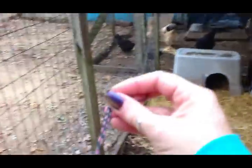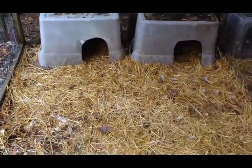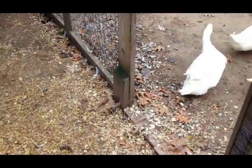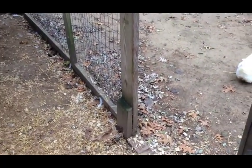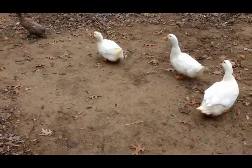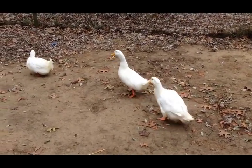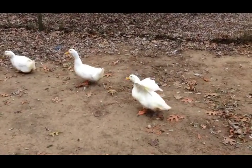As far as the ducks go, for winterizing for them, I basically just provide a lot of bedding. I put a really thick layer of straw down. They have lots and lots of layers of feather and down, and their feathers are waterproof, and so they really don't mind the cold at all. In fact, they do really well. We've never had any issues with frostbite or anything with them, and it gets down to 20 below sometimes around here. And my ducks have always done really well.